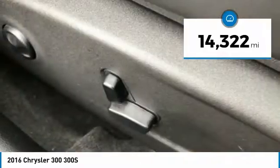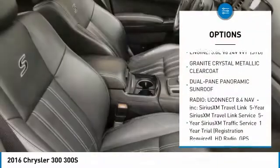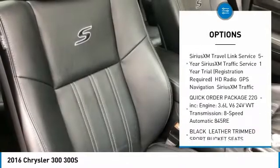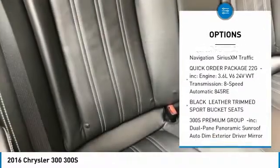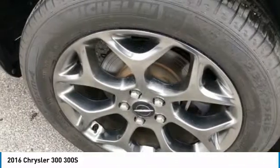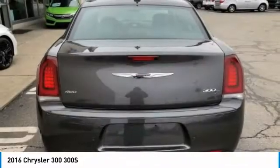Here are some of this vehicle's great options: anti-lock braking system, power passenger seat, steering wheel audio controls, keyless entry, all-wheel drive, leather-wrapped steering wheel, adjustable steering wheel, power steering, four-wheel disc brakes, cruise control.